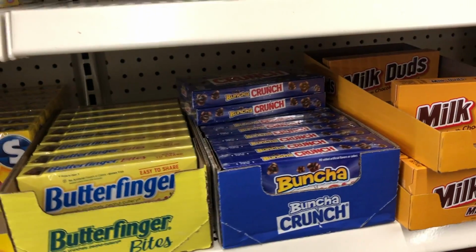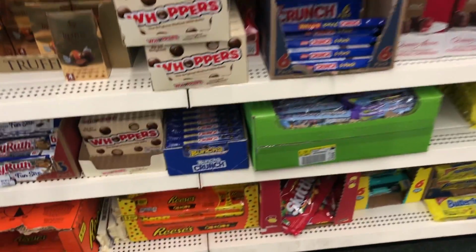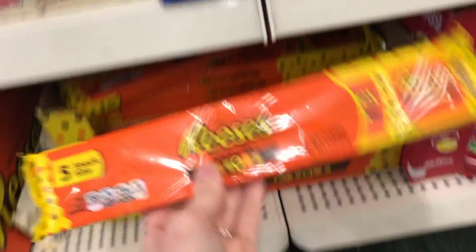One other note, underneath where they have the boxed movie theater candy, lots of times they'll have sort of like the bulk candy. It's one of those long containers where it has like 5 Reese's peanut butter cups. Those are usually a very good deal as well.